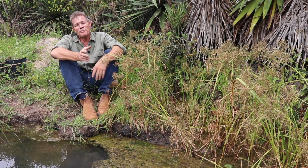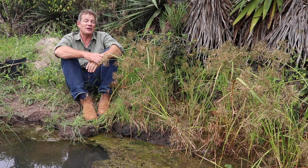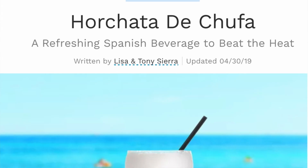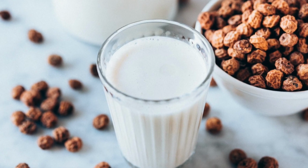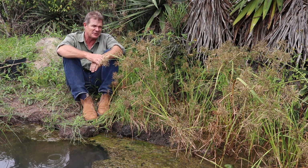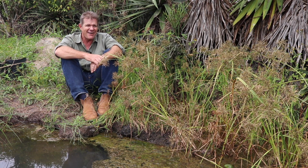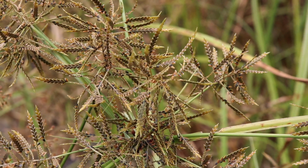If you were to go to Spain on holiday as a tourist and be served a non-alcoholic beverage called horchata de chufa, and you looked at it, sort of milky white, very pleasant tasting, but you asked the waiter, where does it come from? He'd probably just shrug his shoulders or maybe say something about grass, and you'd look at him confused. Well, guys, the answer is it comes from this plant. And that's what I'm here to tell you today.